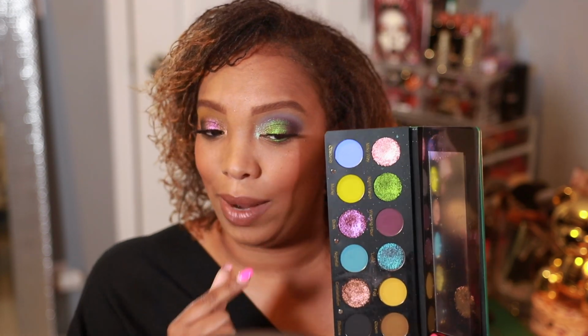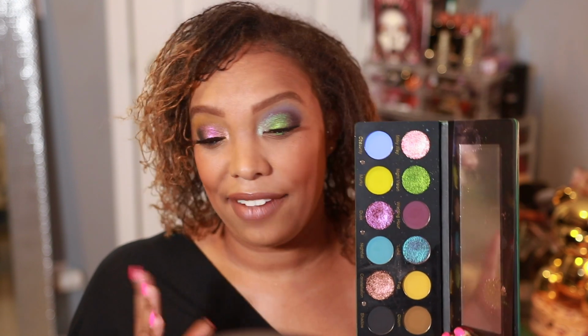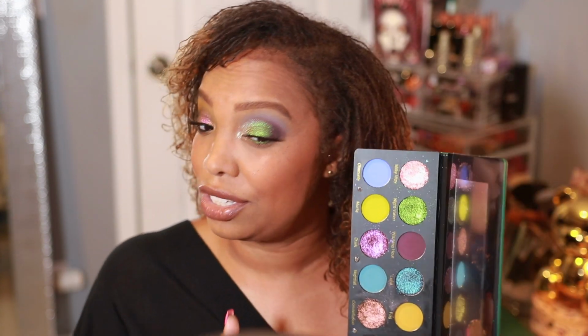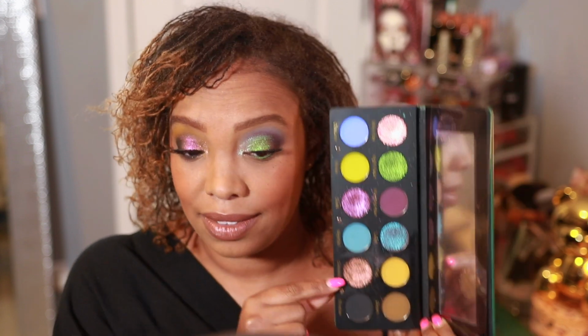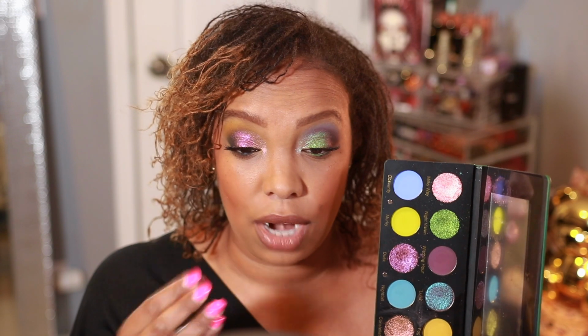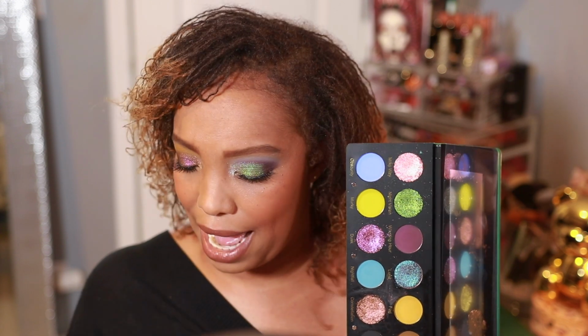Followed with the periwinkle. Now, I do wish that the shimmers were a little easier to lay down, and I wish that they had a little bit more opaqueness. But as this green shadow has been sitting here on my eyes, I really do enjoy it. And this one, what does it say? Constellation. It has a lot of base pigment already, but I would say they were just a tiny bit hard to apply.